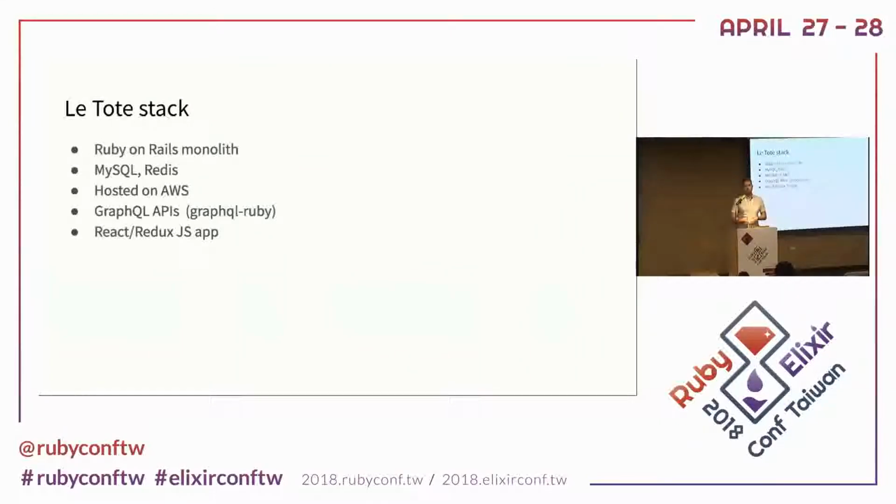For databases, we use MySQL and Redis. We host on AWS. And for the last 18 months or so, we've been getting into using GraphQL to design APIs that can be used by our clients. We support 2 different clients, an iOS application and a JavaScript-based web application. And the JavaScript application is a Redux and React Redux app, which we don't serve through Webpacker because that didn't exist when we started, so it just uses a separate build pipeline.